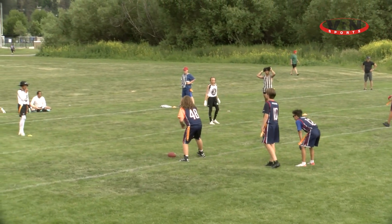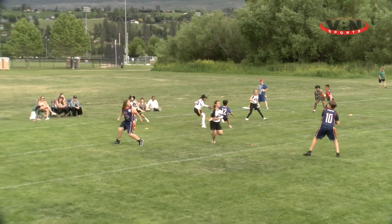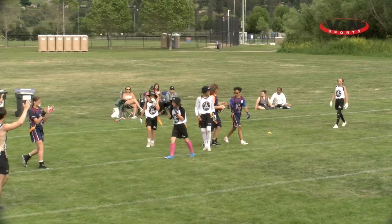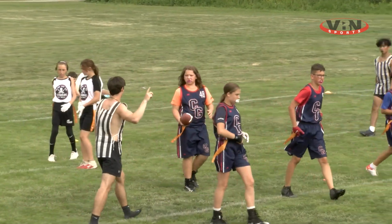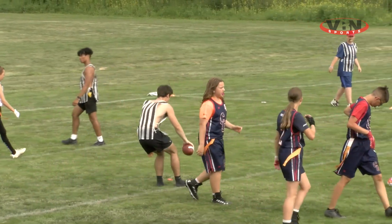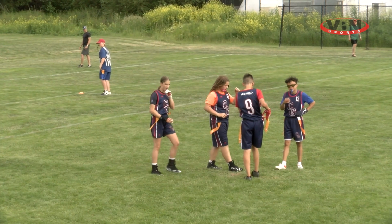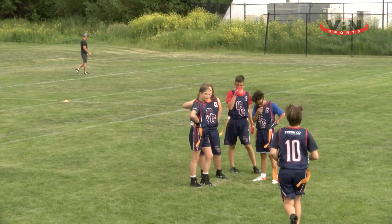Big third down play coming up. Chilliwack ahead 22-13. Ball just inside the 5. Boyd throws the end zone. It is complete. Touchdown for Chilliwack. Chilliwack Giants Fawcett team takes a 2-touchdown lead. We are in the late stages, about 2 minutes to go in this U14 championship game.